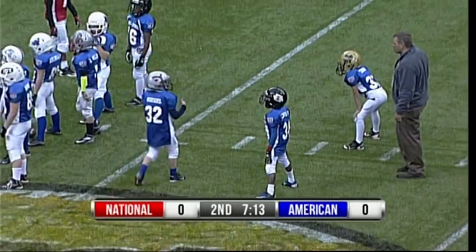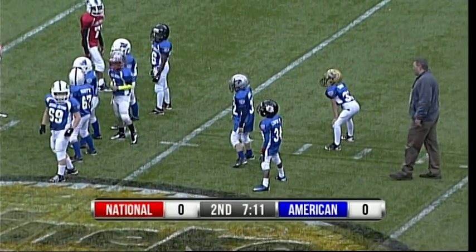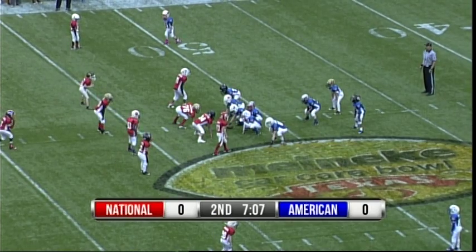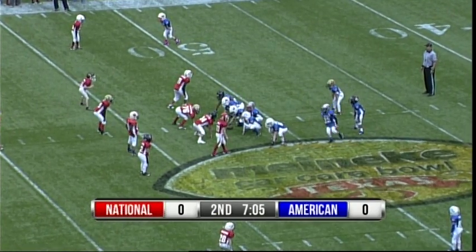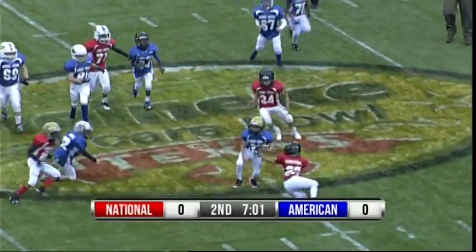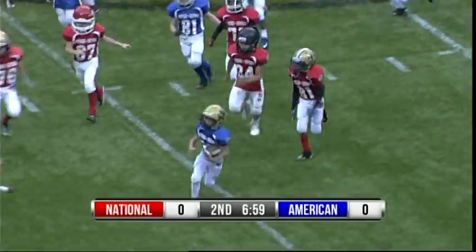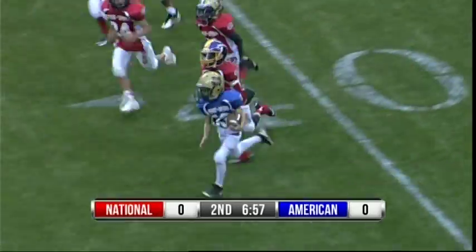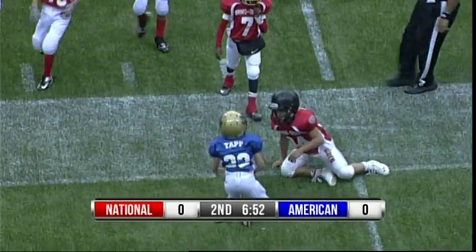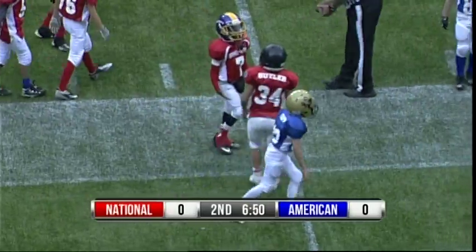LeClaire. Now in at quarterback is Chase Miller. Wishbone formation. Man in motion. Handoff will go to the left side. Cuts back. Back to the left side now, across the 45. Got the edge, 40, 35, 30. Tackled out of bounds at the 26-yard line.